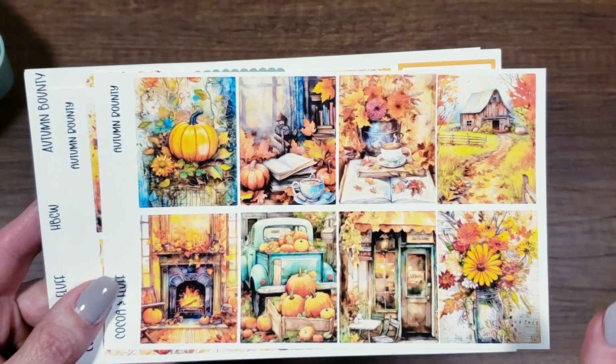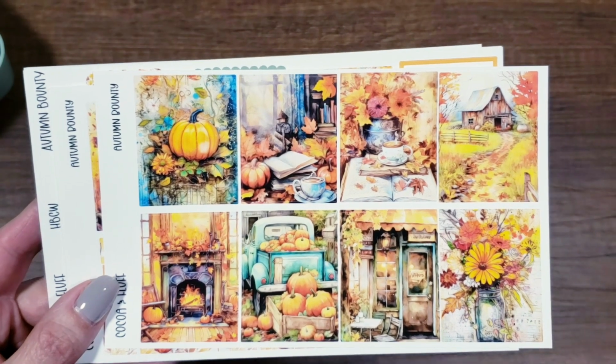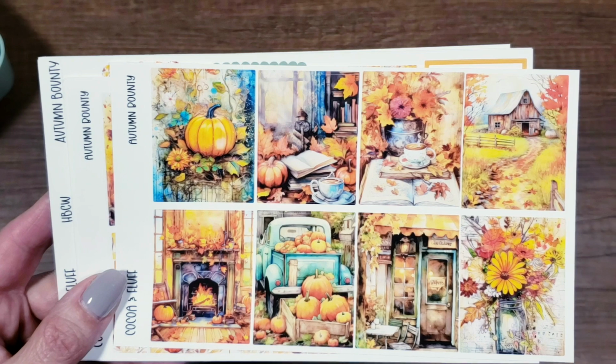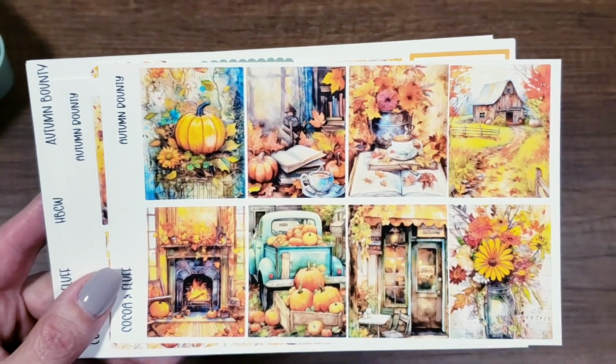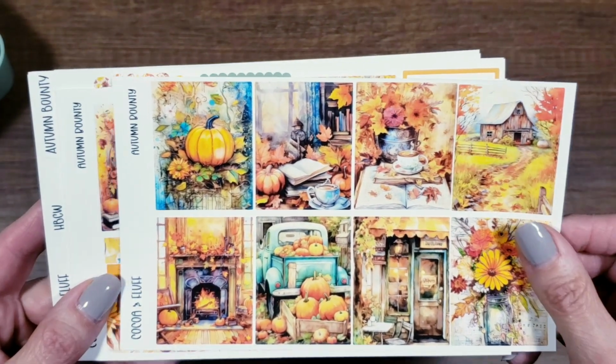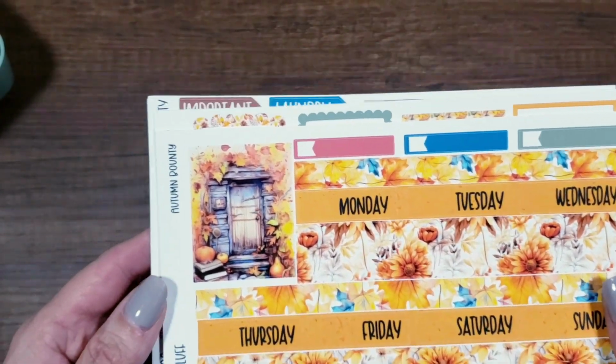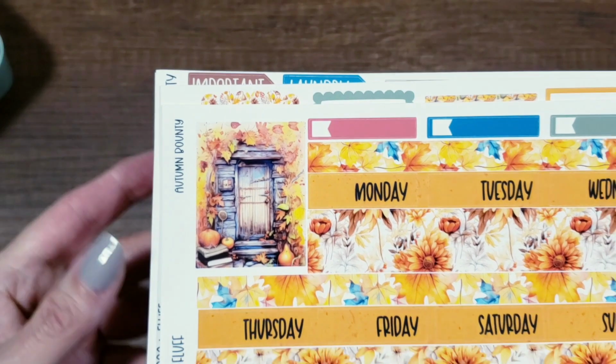This reminds me very much of taking a drive on the East Coast, through Maine, Vermont, Massachusetts, and that area. It has that vibe to me, and I absolutely love it during the fall. So here are your 8 full boxes. Your 9th full box, look at that, gorgeous. Oh my gosh, it's so beautiful.